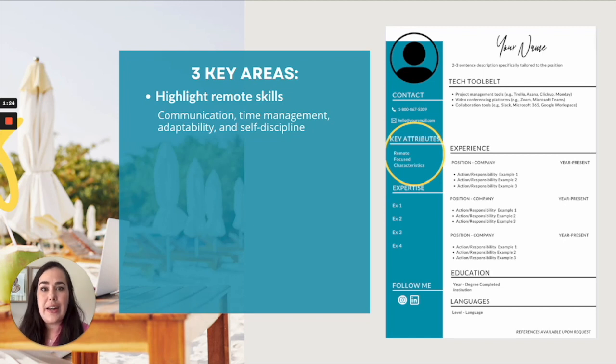Give it to a friend and ask them the first couple things that stand out. And if they immediately go to these areas, that's a good sign. The employer that you're handing this to is going to be able to see those pretty easily. You don't want to exaggerate any skills or attributes that you may have, but you do want to highlight those areas that are really important when working remotely and working in remote teams.